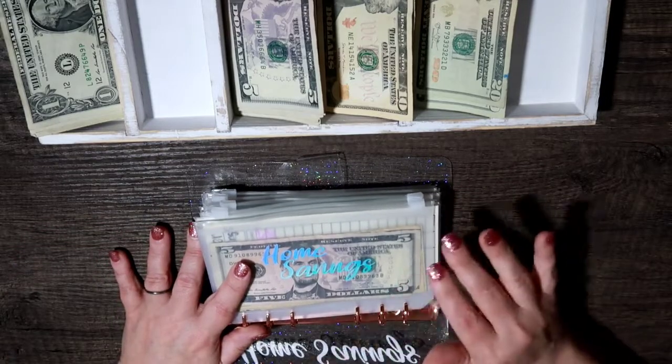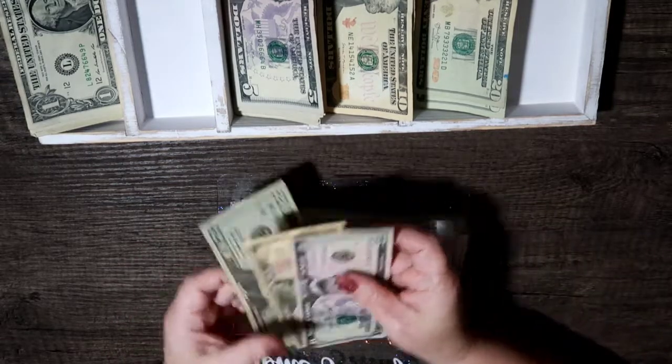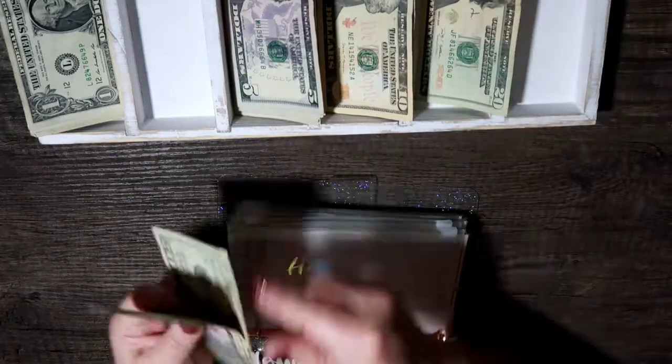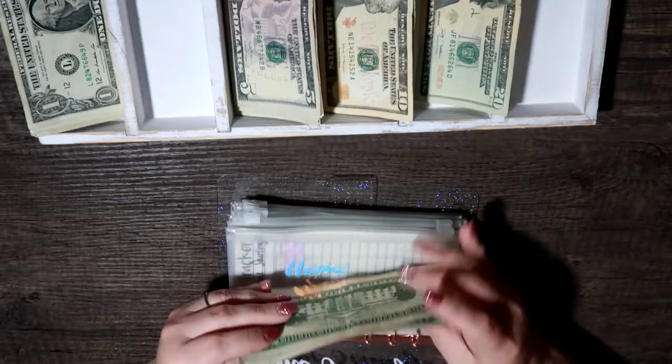So everything's gonna get even. Home savings has 35 in it, and it's going to get 25. So 20 and a 5. So it now has 20, 40, 50, 55, 60.